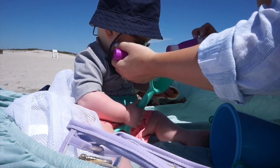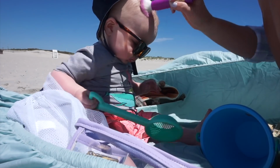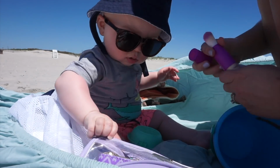And the other amazing thing, the obvious factor, is if you have makeup on and you don't wanna put sunscreen over your makeup, this is perfect because it's going to act as a setting powder, but also protect your skin, and it's great for touch-ups at the beach, like I said.